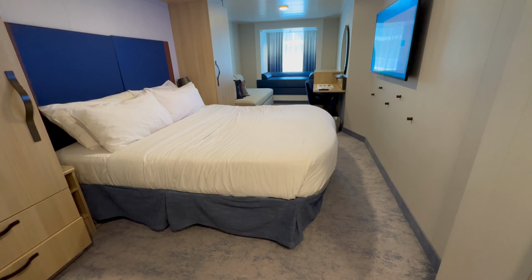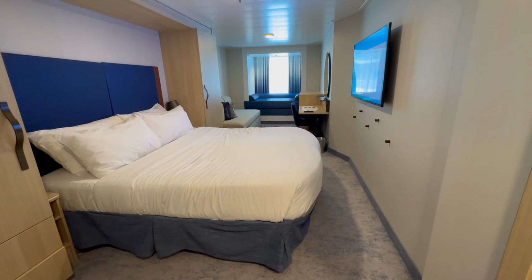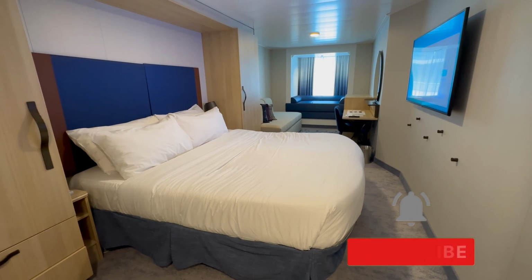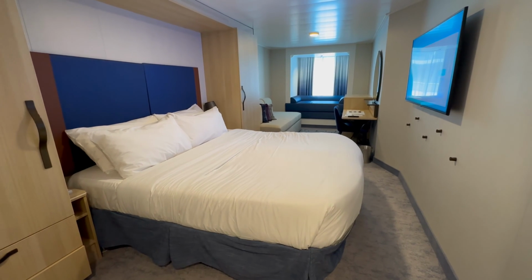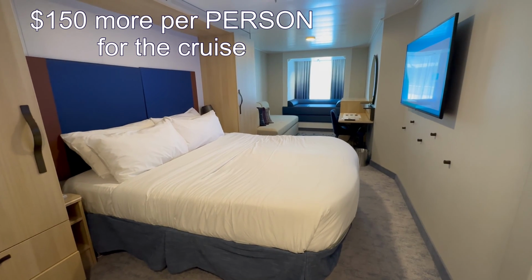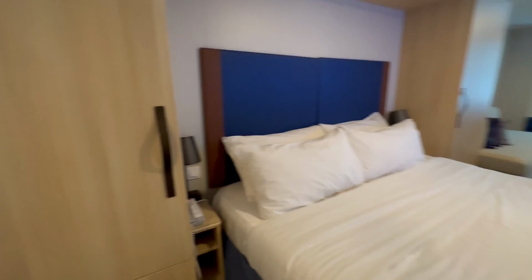Okay, here we are. This is the neighborhood view interior room. So this would be, in many cases, a small royal upgrade from a regular interior room, or I think at booking, it was about $150 more to book than the interior room, and it is very lovely. So let's take a look at what the room has.